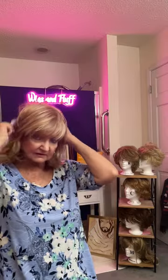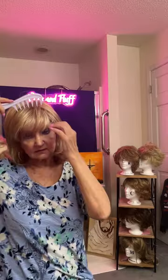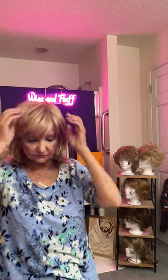And I have to, just takes a minute. With mid-length wigs, it does take more than a minute to get them in shape. More than a minute. Just be patient. It'll come. There it is. It'll come. Just be patient with it. Make sure you get it right and your ear tabs are squared. Get it on right. Otherwise, it's going to look wonky.